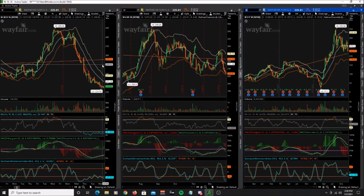Then you get the 250 area if it does manage to get over that. And on the daily, the last time it got into this 223, 222 area, it ended up bouncing. We'll have to see if that actually does happen or not. It is oversold on stochastics on the daily, so it could reverse because it's at the lower part of the Keltner channel. We'll have to see if that actually does play out.